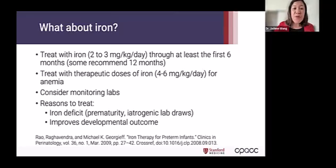And the reasons why we treat is that we know that these premature infants and children have an iron deficit because they missed out on the iron stores they would get from that last trimester of pregnancy. And the NICU does often do a lot of iatrogenic lab draws, which could cause an anemia. Studies have also shown improved developmental outcome by being on iron.